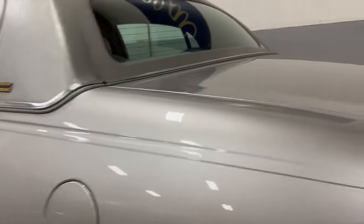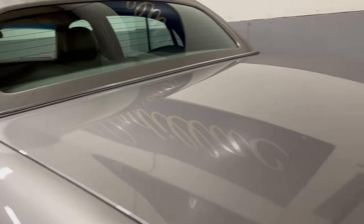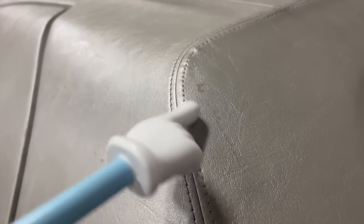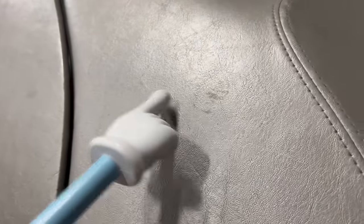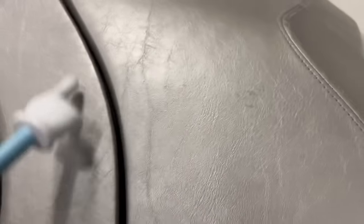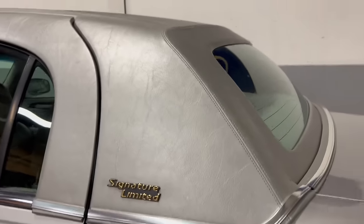We'll go around. We've already started going around to show you any kind of little flaws, but really there's not much to talk about here. Paint on the car is beautiful. Glass is beautiful. Top is beautiful. It does have these two spots where you can see just a little bit of discoloration. I don't know if something stained the top at some point, but those are really the only two spots on the car.